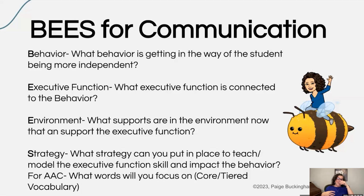Maybe it's a student that when things are not immediate, or the student gets even a little bit upset, with emotional support or emotions, has some significant meltdowns that really get in the way of that student being able to do some other things. Because as we know, behavior is communication, and we're seeing those behaviors because the student doesn't have a good communication system to support that behavior. So what executive function may be connected to the behavior you're seeing? And then what do you already have in the environment that maybe you need to be more purposeful about using? And if you still don't have enough supports, what strategies could you put in place to teach and model the executive function skills, specifically the words that you need for that?